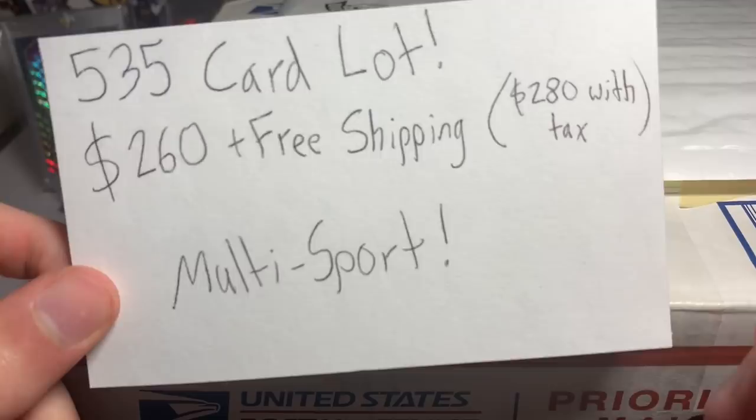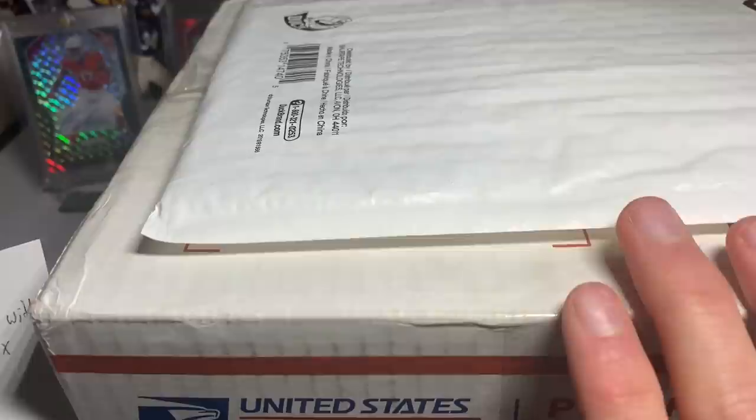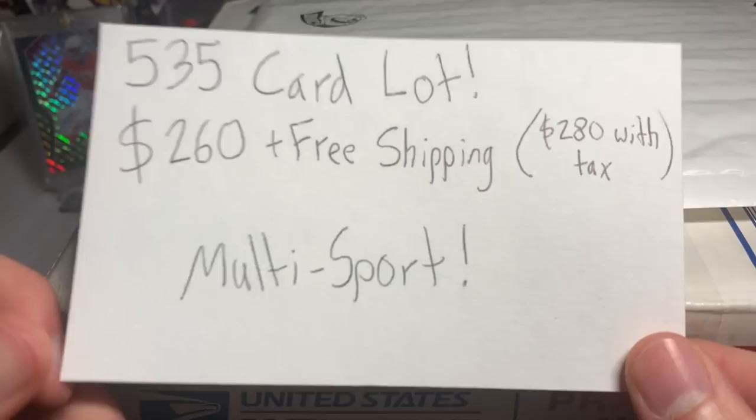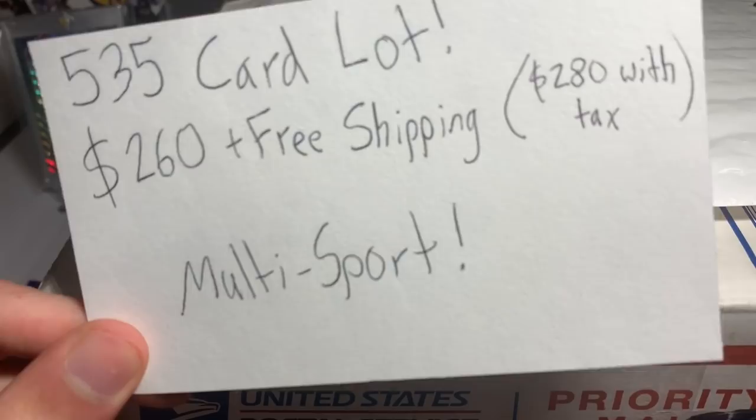It is multi-sport. But I figured instead of buying a hobby box or something, I could buy this, know what I'm getting, and definitely get some awesome value out of it. So huge pickup for me. One of the most expensive, like I said, multiple sports. And I do know a couple big names in some other sports, so I'm really excited about that. This is going to be a fun one.